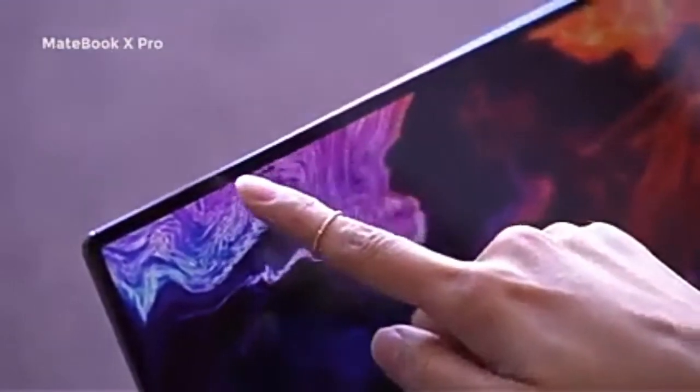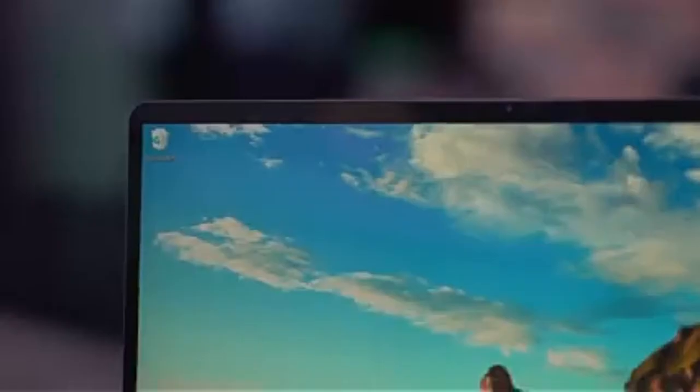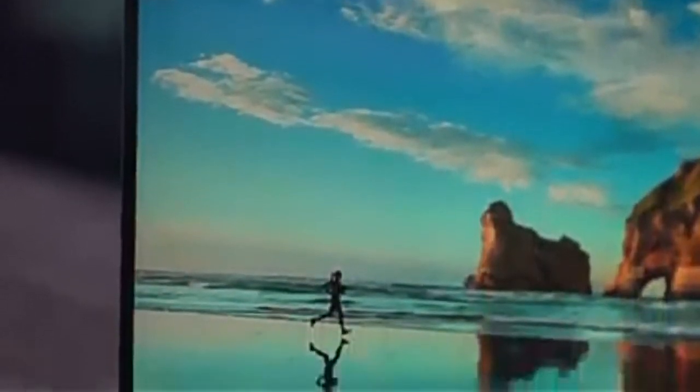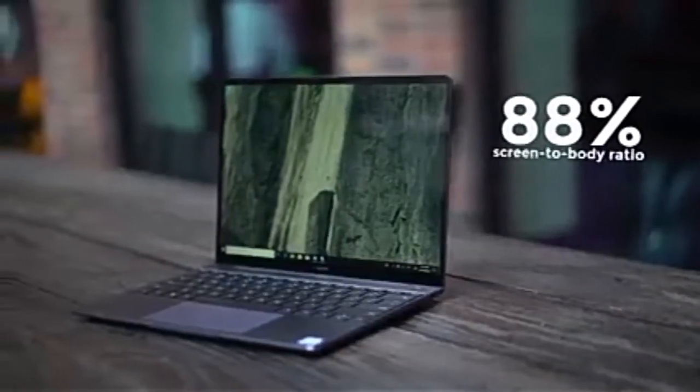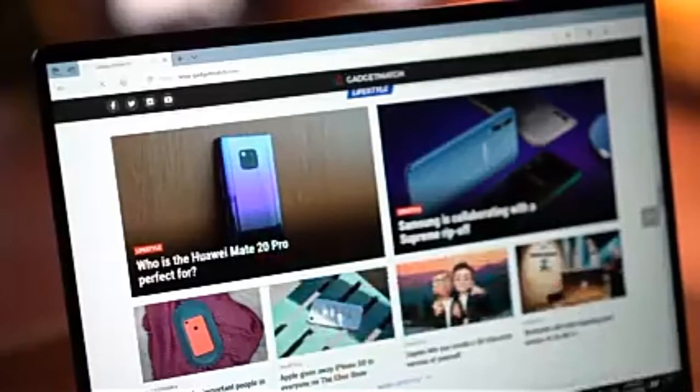Like the MateBook X Pro, the display on the MateBook 13 is almost edge to edge, and it's pretty stunning. Thanks to these super slim bezels, it's got an 88% screen to body ratio. This 2K touchscreen panel is both bright and with great contrast.